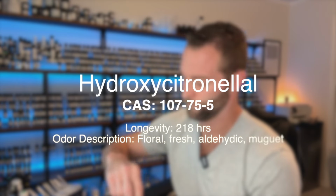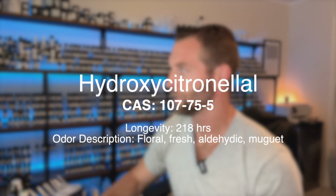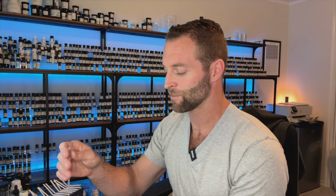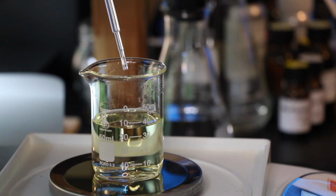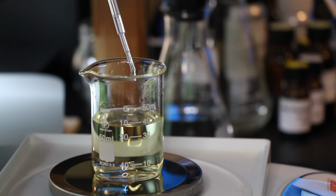Next up, let's do our hexyl cinnamaldehyde. This is jasmine. It's got kind of a green side to it, but it's a wonderful, light, transparent, uplifting jasmine note. It's jasmine without that hearty benzyl acetate and without the indole.